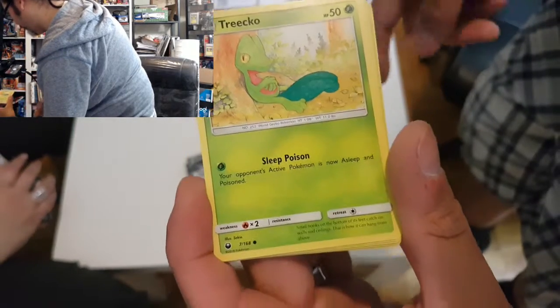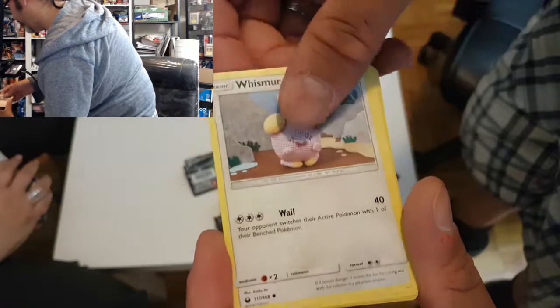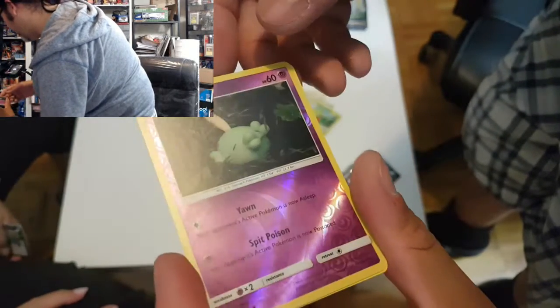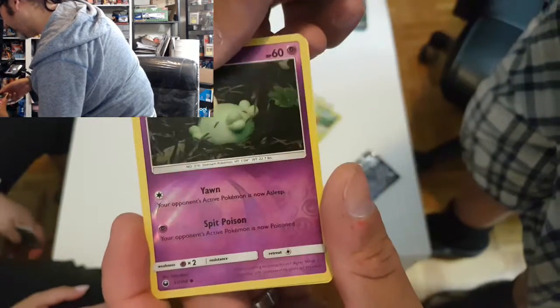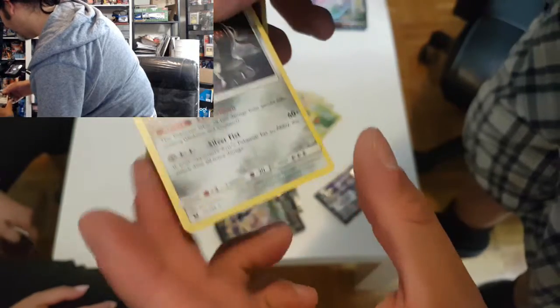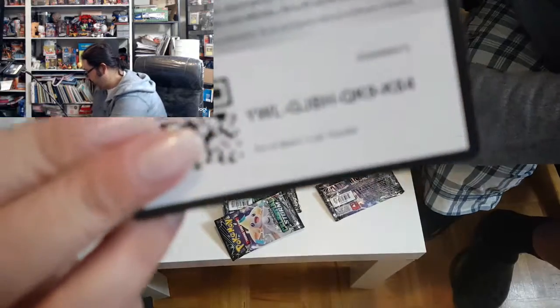Treko. There's two Trekos. I got two Trekos. Jeez. Well, they're different. Whismur. Baggin. We got Baggin. Oh, this one's pretty. Gulpin. Reverse Holo. And Registeel, non-holographic. That's the one I got. Yeah. Last one. Here's your pull card.